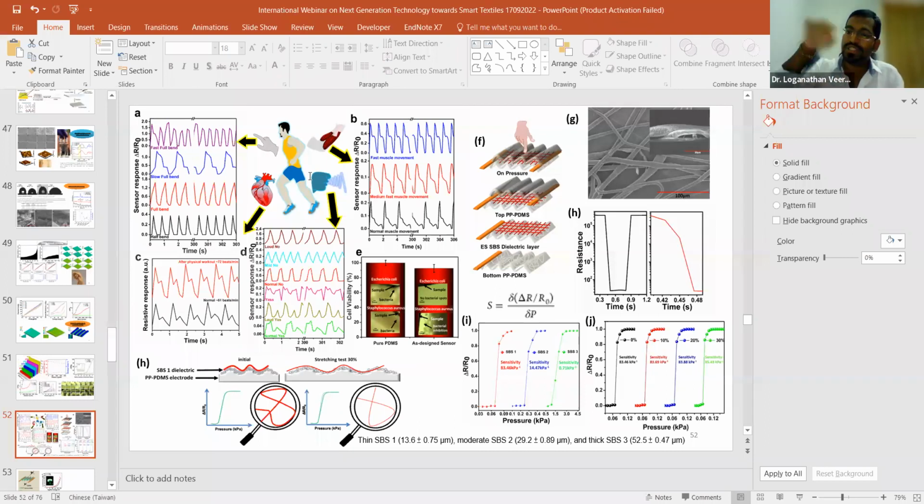And then I also checked some pressure sensory application, because we are experts in preparing nanofibers. So I prepared some SBS, styrene butadiene styrene, which is a stretchable polymer. We form electrospun nanofibers over our pattern structure, and then stack one more to get a sandwich structure. If you apply some pressure, we can fine tune the density of our SBS structure. For example, SBS1, SBS2, SBS3, I prepared 3 different thicknesses so that I can optimize my sensitivity.